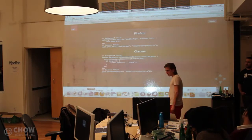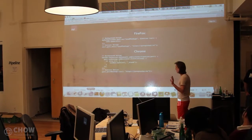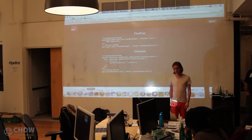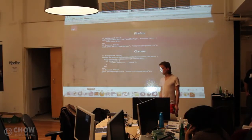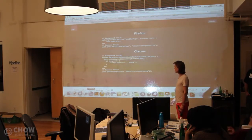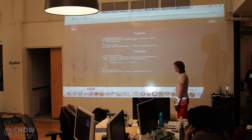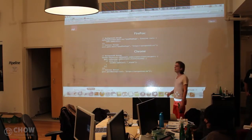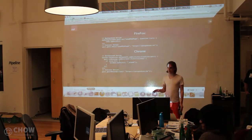So, some similarities of content scripts. Thankfully, Firefox, Chrome, and Safari all have very, very similar communication aspects to them. You can communicate through a simple event-based system. They both use ports. And this allows you to execute code on the actual page from your extension. I know this doesn't really make sense until you try to do it, but please try to do it. It's a lot of fun.